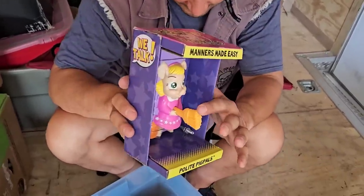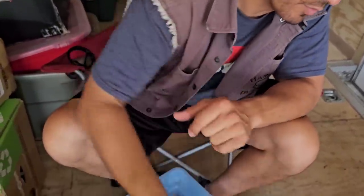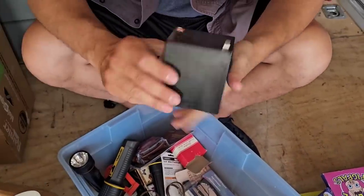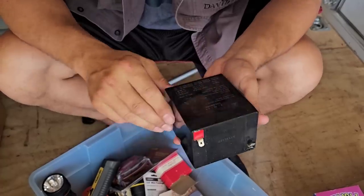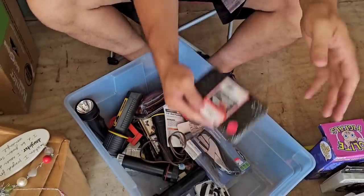Water, running water. There is the towel hanger. We found a couple of these before. We're going to put those up on eBay. Ooh, this is heavy. That's a battery. It's probably a 9-volt battery right there. That would work for our deer feeder.